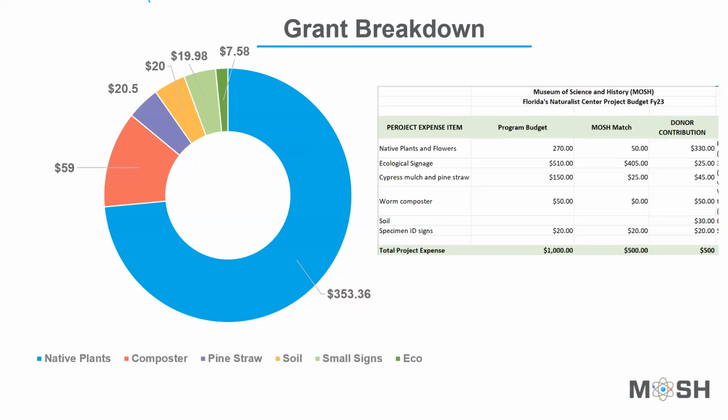So MOSH agreed to match ICSEA's grant, and we were able to get two very large signs that are going to be redone in our courtyard and really feature more of the ecology of plants. That was supposed to be ready months ago. Unfortunately, we have run into a snafu with the people producing our signs, and it is still on back order. So eventually they will come in, but for right now, we're still waiting on those.